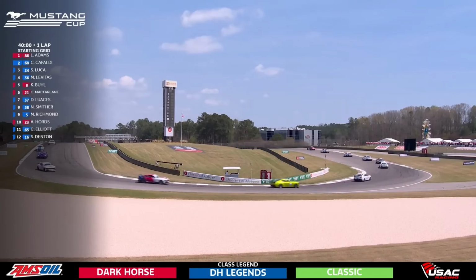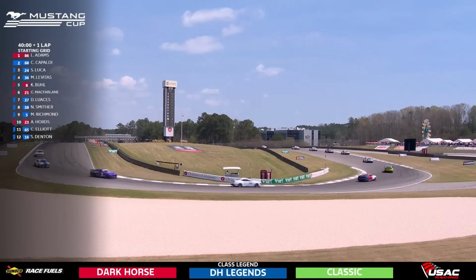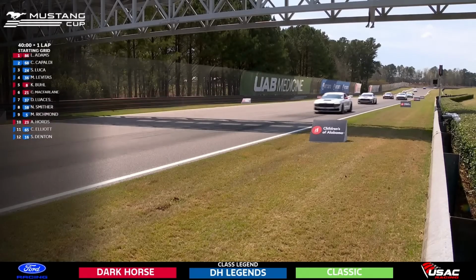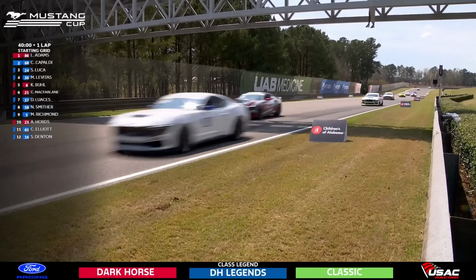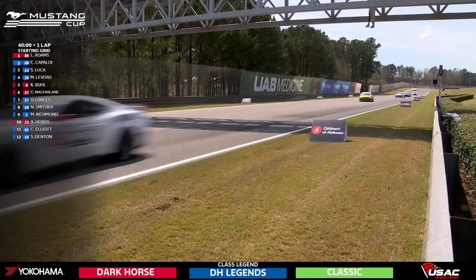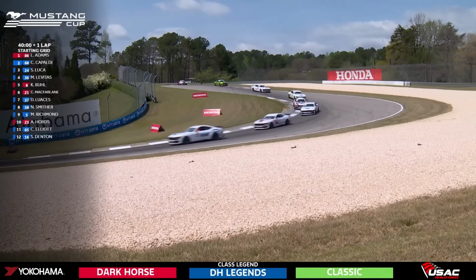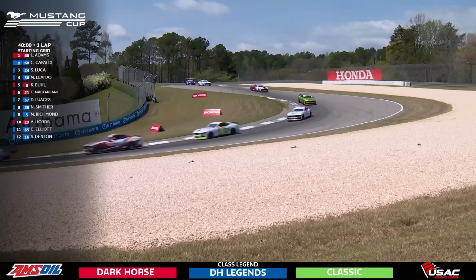We are on the second of the 2 pace laps right now, but your pole sitter is going to be the number 86 car. That is Logan Adams. Starting next to him is going to be the pole sitter in the Legends class. That's Craig Capaldi. We do have the 2 different classes out here in the Mustang Cup. In third overall is going to be Steve Luca with Michael Levitas joining him on that row starting in 4th place. Kale Buell going to be rolling off from 5th with McFarland back here in 6th.